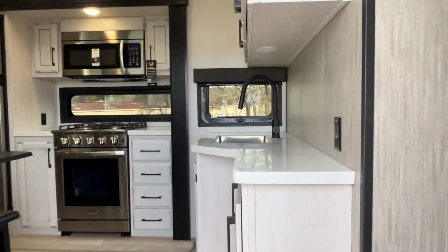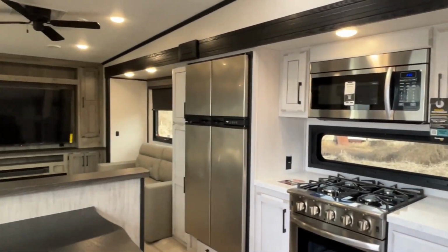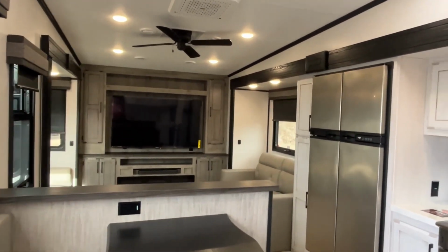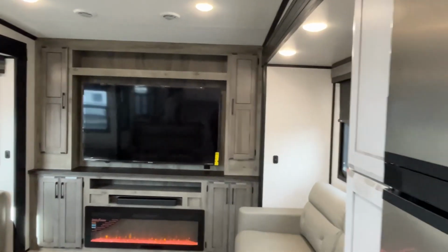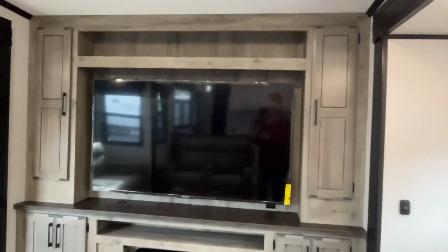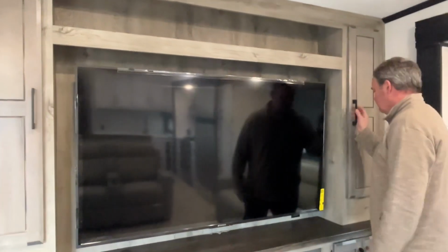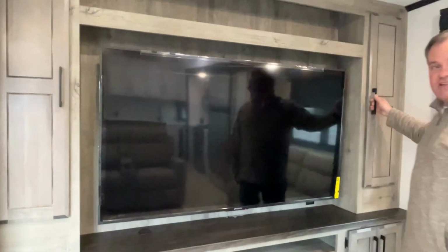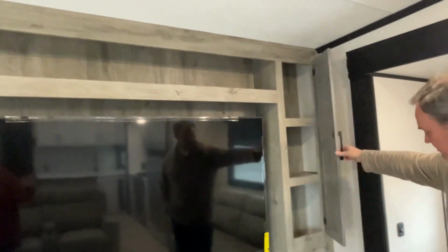This is going to be a rear living unit. So let's go ahead and start at the back in the living room. We'll just go ahead and start with your entertainment center, since that is the first thing that you see. You'll have a nice large TV already mounted. Holy moly. That's probably a 60 inch. 65. Oh, dear goodness. Storage on both sides. You got storage up across the top.